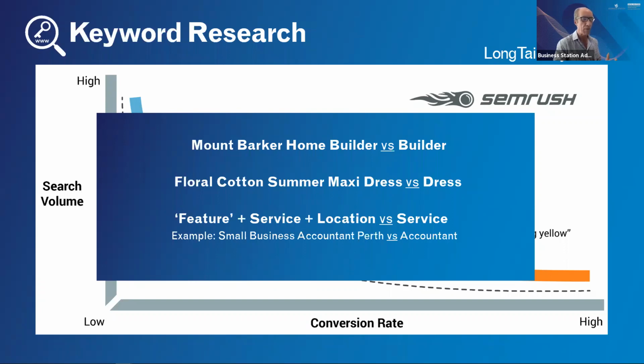So it could be ranking for maxi dress or summer dress or cotton summer maxi dress, as an example, floral dress. So it just gives you a much better chance of ranking. And likewise, if you're a service, you can do the same thing. In this particular case, you can add a feature to your service, maybe a location. So in this case, small business accountant Perth versus just accountant, as an example.